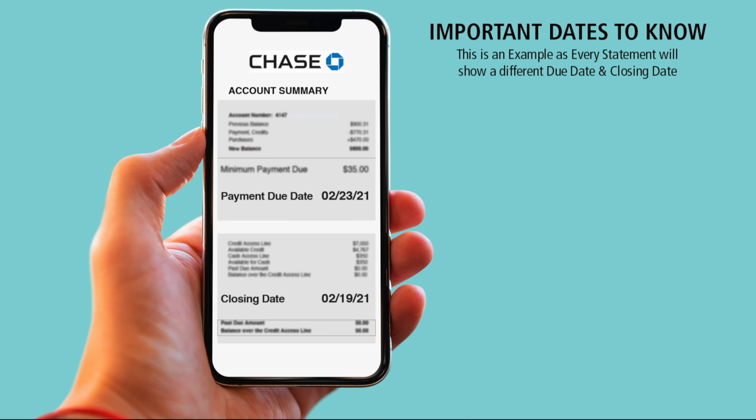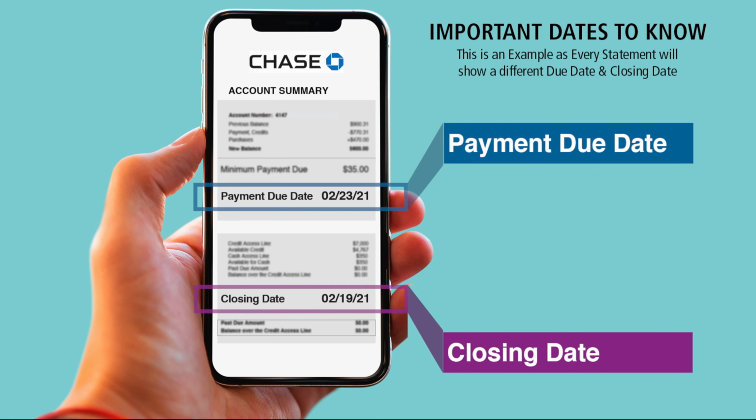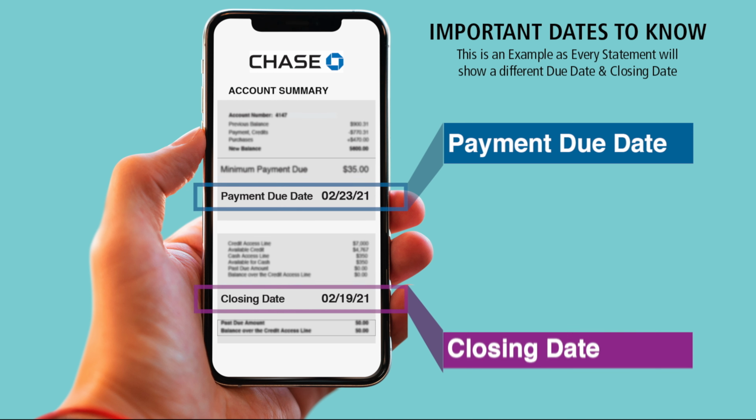We all know there's a due date in our billing statement, but there is another date we seldom look at or pay any attention to. It is called your closing date. Now, as an example, let's take a look at this billing statement. As you can see, it shows our payment due date as well as a closing date. And this closing date will play a key factor when applying this technique. Again, every one of your billing statements will show a different due date and closing date. Just remember that. Now, what you want to do is pay your credit card bill in full before the closing date. I repeat, before the closing date as opposed to your due date.